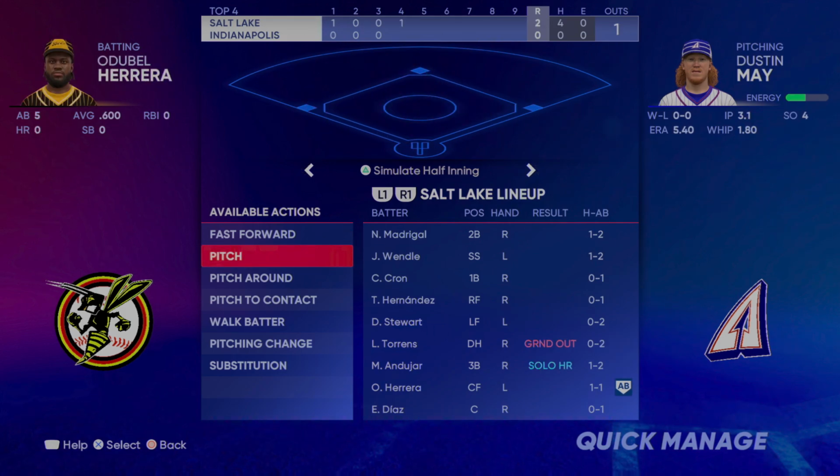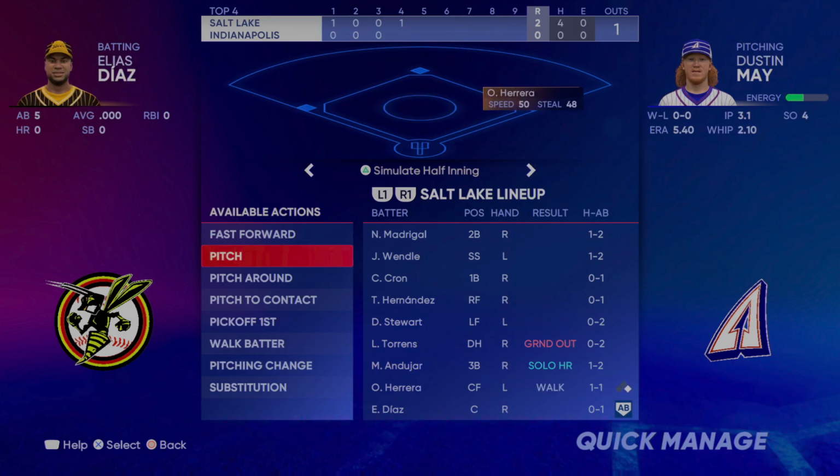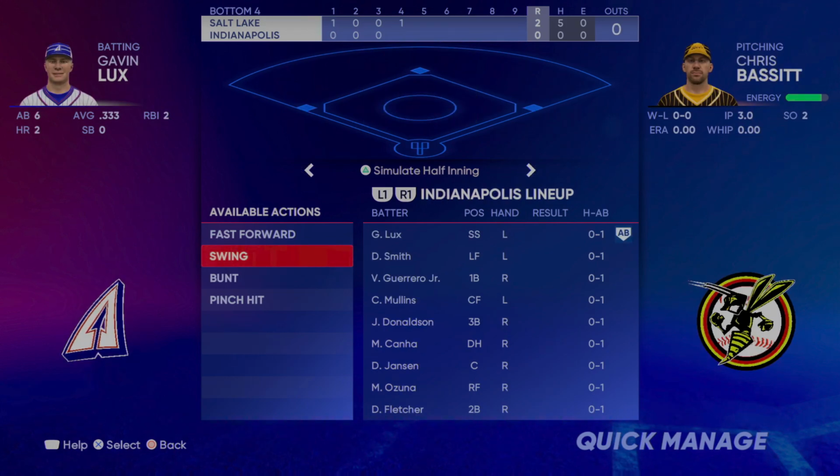And then Miguel Andujar gets a big home run. That's his first of this postseason. And, man, Salt Lake, just like they did last night, are off to not a big lead. Of course, 2-0 is not that big, but Nick Madrigal's now got a chance. Okay, runners at the corners there. He does get through that 4th inning, but still a 1 run allowed.